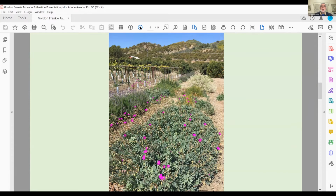This is what happens when you have a year's worth of growth from the previous slide that I showed you that has all 17 species of plants that we know are very attractive to pollinators. And this, I'll get to how many that we're talking about at the end of my talk, but I want to show you what happens when you get to the point where you actually have lots of flowering and a lot of bee activity.